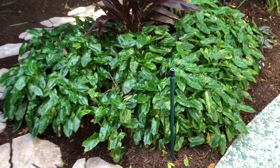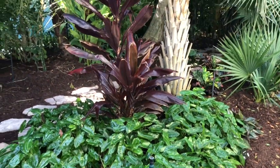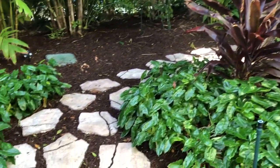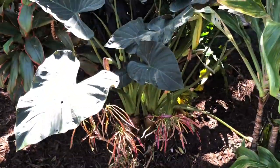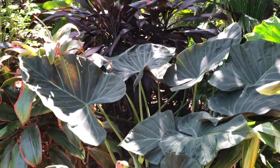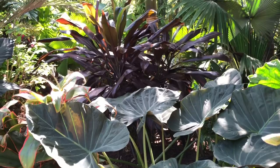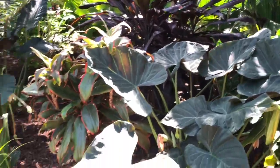And the bromeliads as a ground cover, I'm just really liking. I want to try that. I would have never thought to use bromeliads as a ground cover. And then over here you have Picasso paintbrush crotons and some nice big alocasias and another cordyline. Very nice.